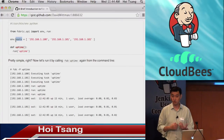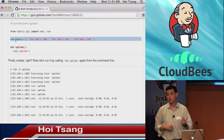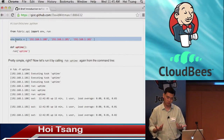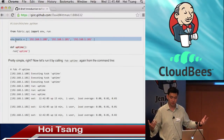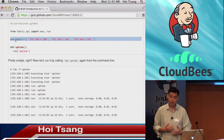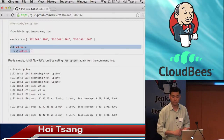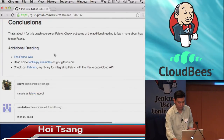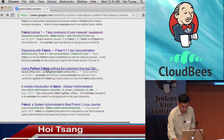So same thing for code deployment. If I wrap this environment variable inside a function I call dev, test or QA, right? I can have 2,000 servers here, or as long as you can define the set of hosts here, you can reuse the same routine to do your code deployment. So this may not be a good example, but deploying with Fabric.